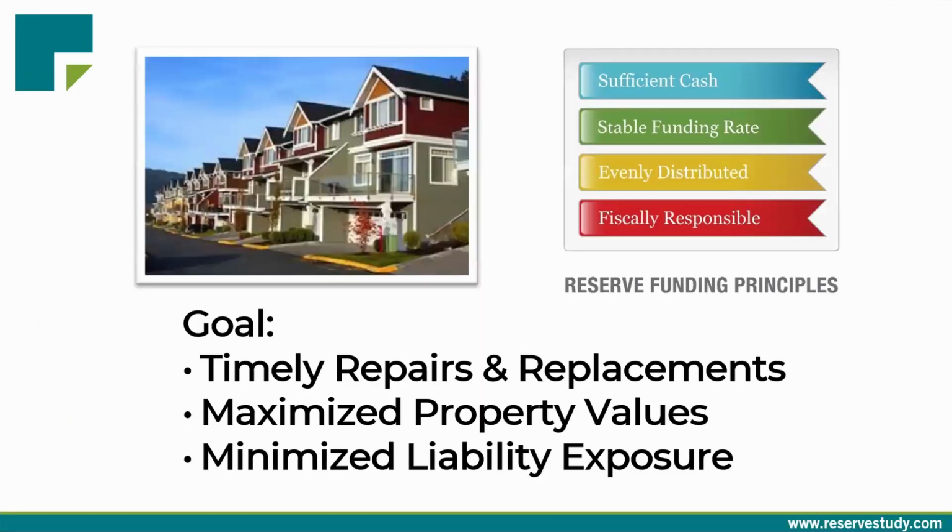And just remember what you're trying to accomplish, providing for the predictable needs of your association to stabilize the budget where every owner pays their fair share over time, so that you can maintain the property and maximize property values. And when you do that as a board member, you maximize owner enjoyment, keep your complaints down, and keep your liability exposure to a minimum.